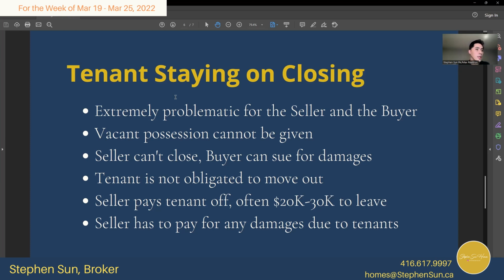The tenants know that the landlords probably have appreciated. A lot of them are using this to bargain with the landlord. If you happen to have one of those tenants, it's just very unlucky, but pay them off. It will save you a lot more money than being sued for not being able to deliver the unit on closing. Seller has to pay for any damages caused due to tenant.